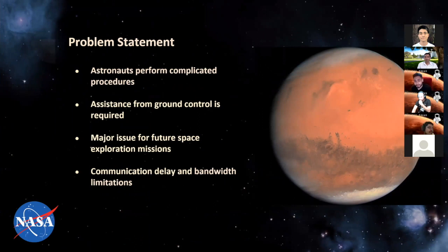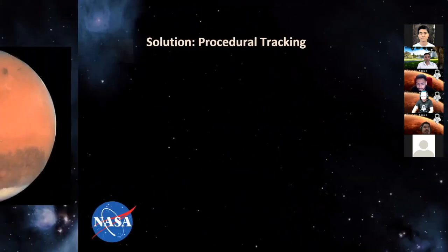Thank you, Rashid. So what is our problem statement? Astronauts perform various complicated assembly procedures that require many steps and many components. This requires them to use various instruction manuals, guides, and often communication with ground control for assistance. But as we prepare to explore further locations away from Earth, we will experience communication delays and bandwidth limitations. To communicate from Mars, you could experience delays of up to 20 minutes, which poses a major issue for future exploration missions.